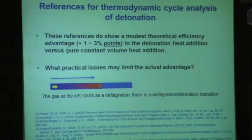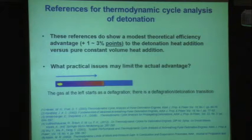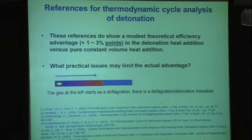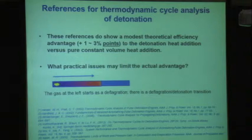All right. Here are some references. I've talked about looking at a detonation versus constant volume combustion, and if you go through these references, they come out maybe to different numbers and different approaches, but maybe 1 to 3 points better efficiency adding a detonation versus purely constant volume heat addition. All right, so that's a nice thing to know, that you have something better to aspire to with a detonation than just pure constant volume.